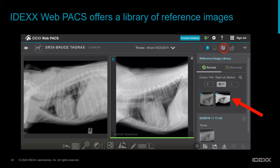That brings me up to one more point I want to make on this before I go to the next slide. We have also added breed-specific normals in here as well. So we have 14 of the most common breeds that we see in practice, and we've already added those. To name a few, English Bulldog, French Bulldog, I believe we have Labs and Cavalier King Charles and Shih Tzu, and again, 14 of the most common breeds you'll see. It will also prompt you for those breeds within the reference image library if you go to pull up a side-by-side comparison.